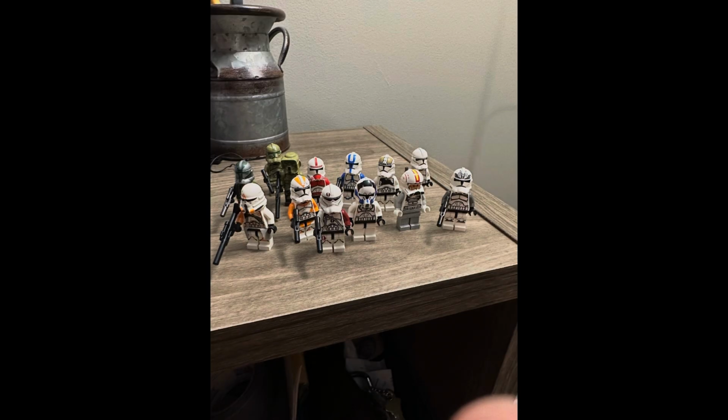Number 2. Post in the comments if you can figure out what the last 2 clone troopers are. I did not have the old clones. I did not have Rex, Gregor, and Wolf. I did not add them from Rebels. I just did Clone Wars clones.